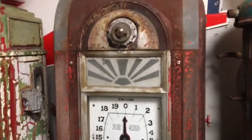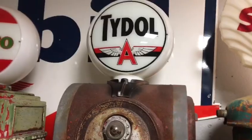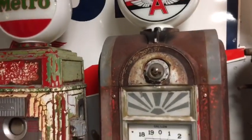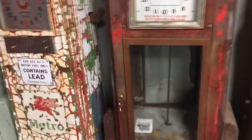And the fact that it's an 866 showcase, way better than a Wayne 60 showcase. Yeah, I was pretty happy. That is my most expensive gas pump thus far, but I think it's money well spent.